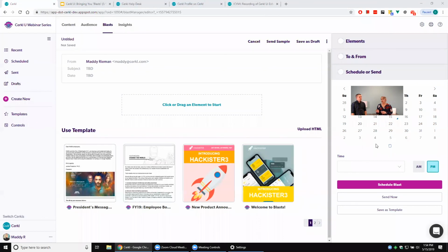Again, this is not the primary function of Cerkl. Of course, Cerkl's automated emails are our bread and butter, but we do understand that this functionality needs to live here for you guys so you can send messages out on your schedule. So great question.